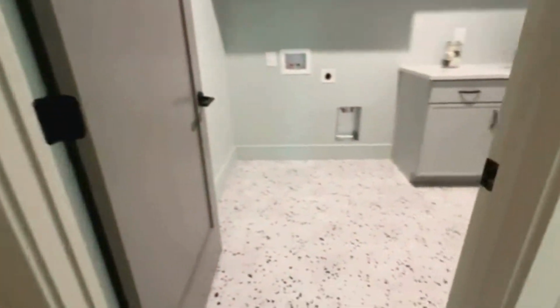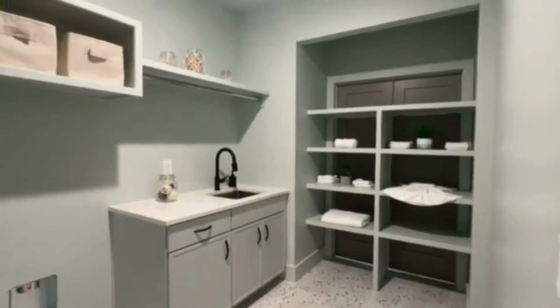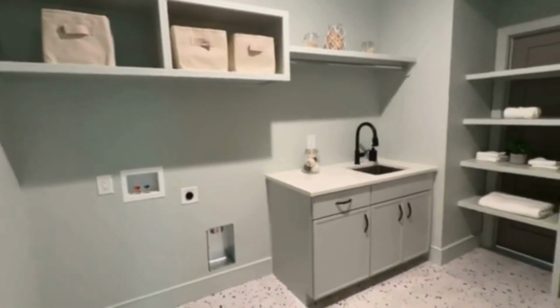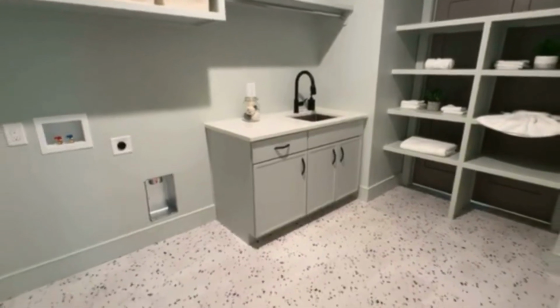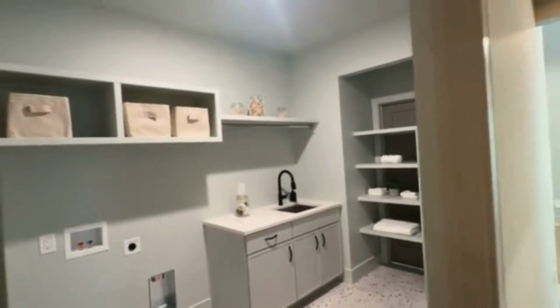Again, here's the other side of that laundry room with those shelving with those double doors. And of course you've got built-in shelving, a nice quartz countertop with the laundry sink and cabinetry for your washer dryer, and some additional storage space for hanging up clothes.